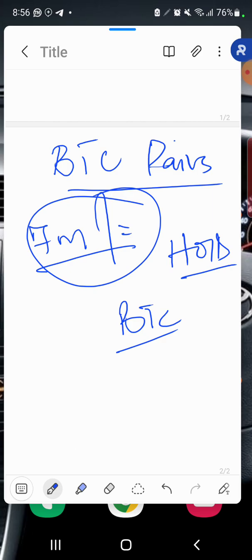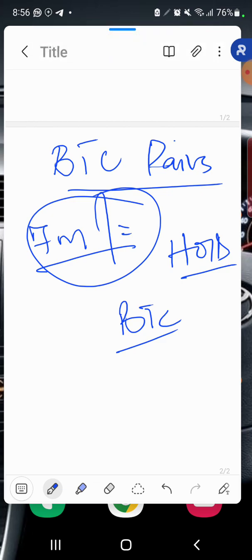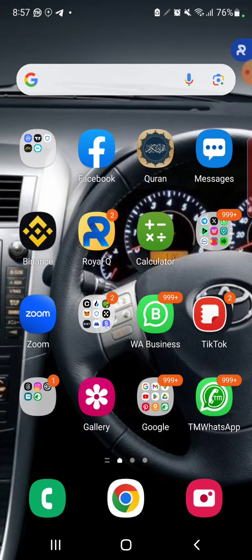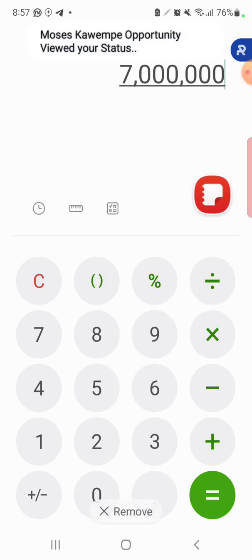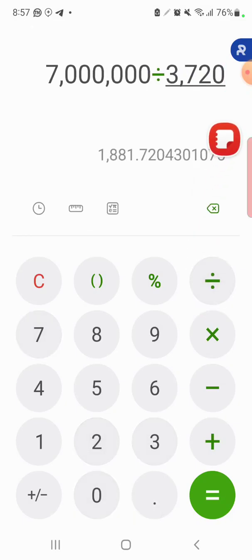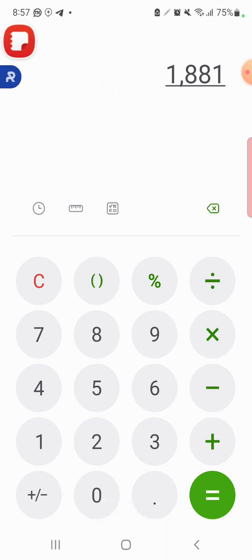So now, hey, my friend, you are holding. I want to give you a trick. As you are holding your Bitcoin, you can use it to trade. It will increase in quantity. I'm going to show it to you technically. Now, with my 7 millions, let's go on a calculator. I have my 7 million shillings. When I divide it by the dollar rate in Uganda, I get 1,881 dollars. So I use this money to buy Bitcoin.